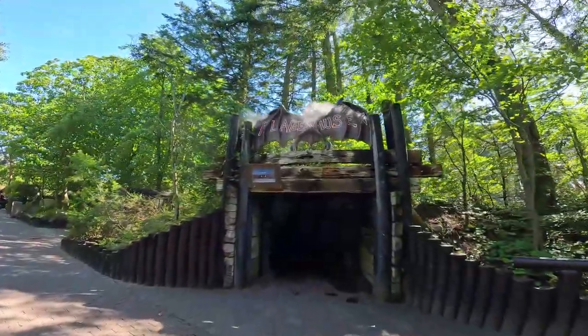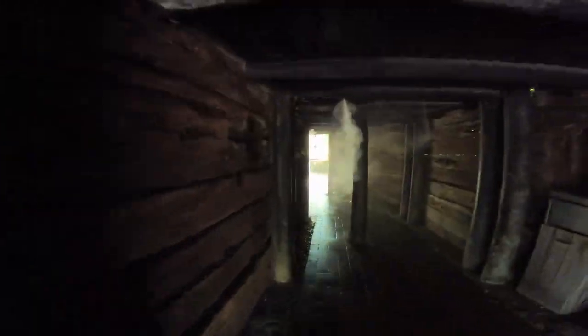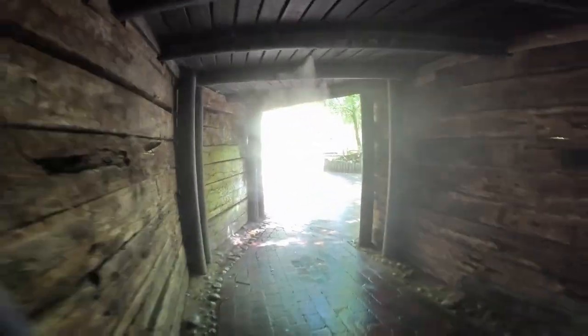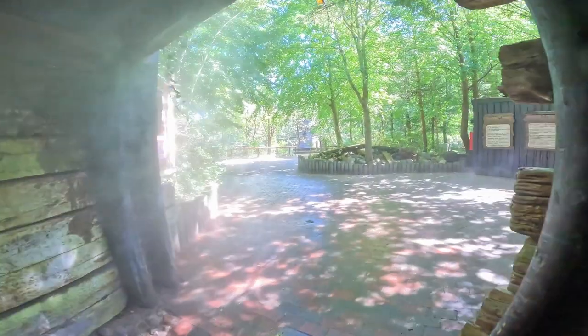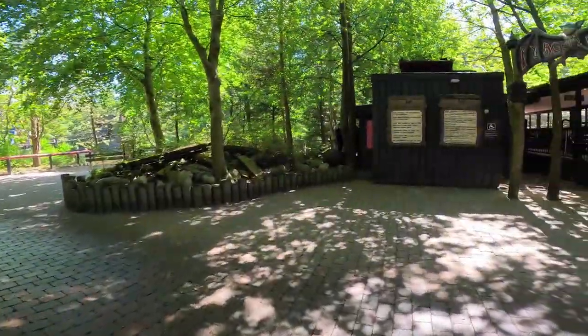So Fledermausen is a spinning wild mouse, or is it a spinning wild bat? I mean, I suppose if you had a wild mouse coaster in the flying position, that would technically be accurate, wouldn't it? Anyway, we've all just got drenched there with some steam, so let's go and ride something.